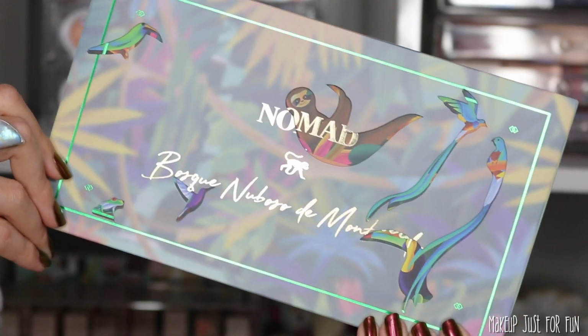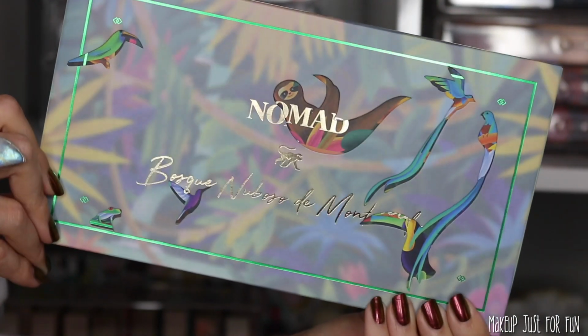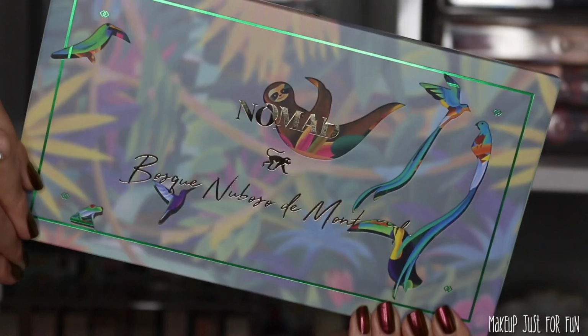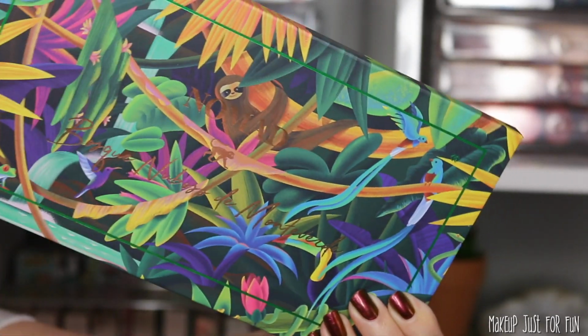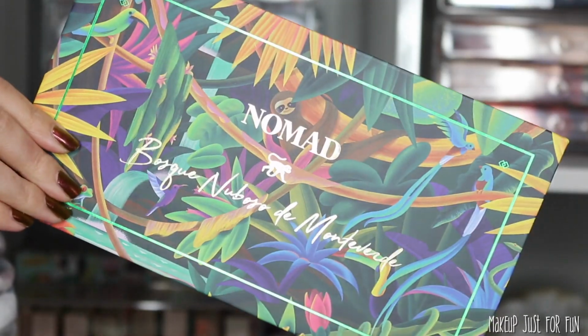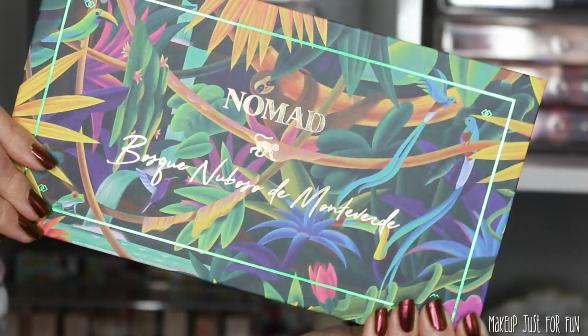First of all, I love sloths. The sloth is my favorite animal. People in my family always give me sloth stuff every year for like Christmas or my birthday. So they really already had me on the hook for this one. I love the reveal here when the sort of misty fog of the outer packaging is removed and we get this really rich, complex jungle type of scenery.